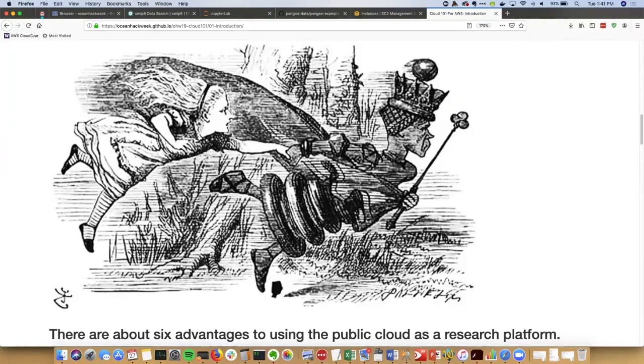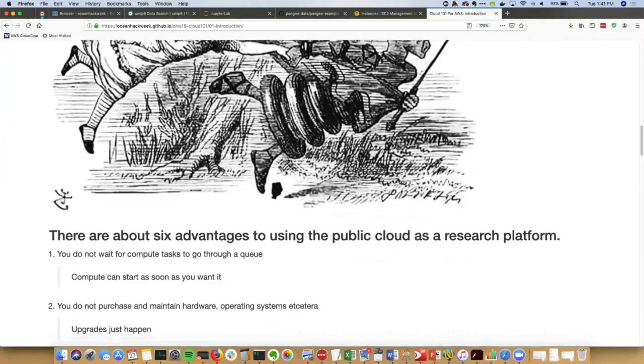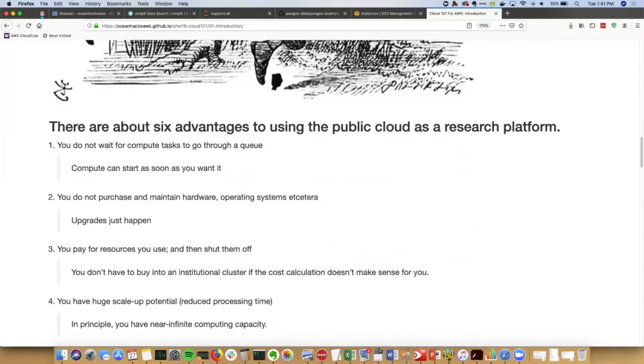There are about 6 advantages, maybe more, maybe less, to using the cloud. One of the good things to clarify, and I think Valentina brought this up, is this notion of what exactly is the public cloud? Is Amazon or Azure or Google Cloud really public? I think the better terminology for public cloud is the commercial cloud, so that you don't get confused between what's private and what's public.